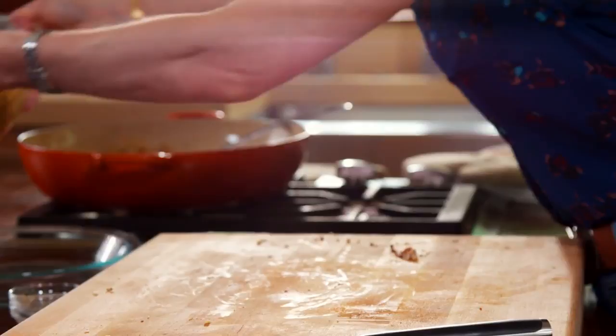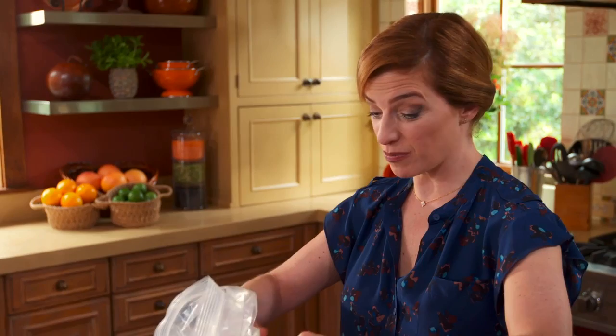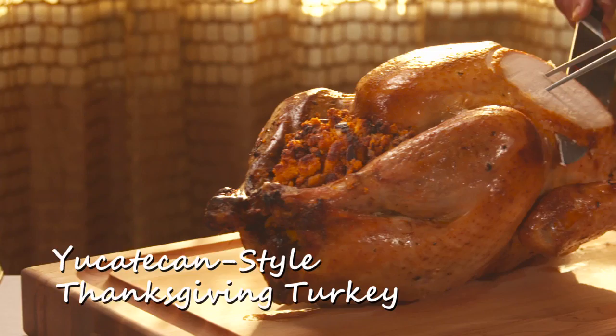So I have the turkey here that's been marinating for over 24 hours, but you could actually brine it for 3 days and it will continue to get better. The flavors of this turkey are basically Yucatecan. So I'll tell you what's in this brine.